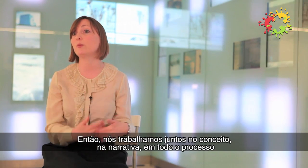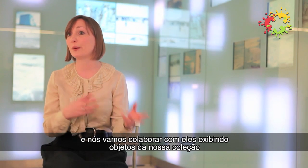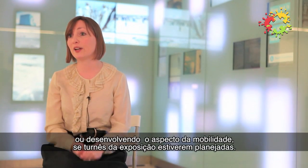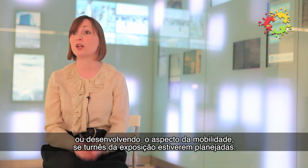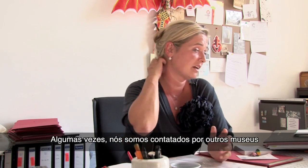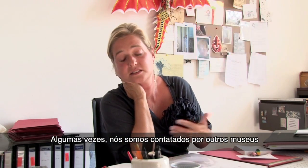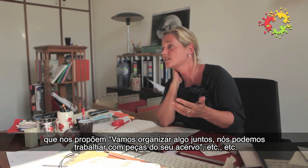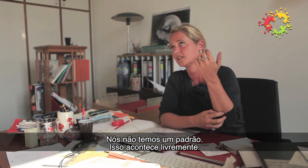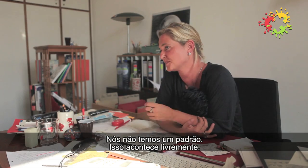And we also work in partnership with other museums on developing the exhibitions. So we'll work with them on the concept and the narrative all the way through. And we will collaborate with them on showing objects from collections, and we'll also collaborate with them on the touring element if it is a show that goes on to tour. This depends. Other museums contact us and say, let's do something together and we can work with your collection, etc. So we don't have a standard way, it just happens.